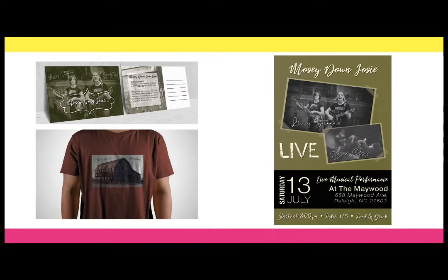Mosey Down Josie is a fictitious indie band based in Zebulon, North Carolina. I created this poster and postcard to advertise their upcoming concert, as well as these band t-shirts featuring their album Abstracts from Nowhere. In order to create a sense of unity throughout this project, I used similar colors and rustic stylings to bring each piece together. I really enjoyed creating this campaign, and I really hope to develop more on it in the future.